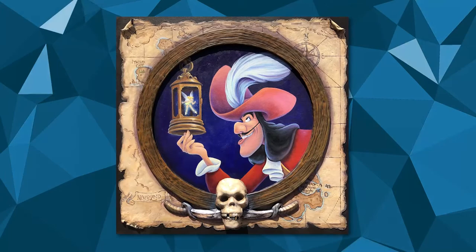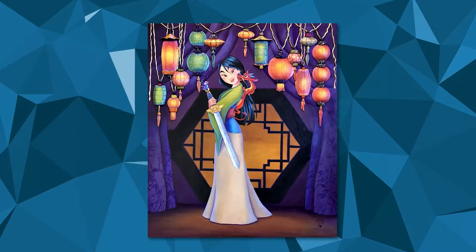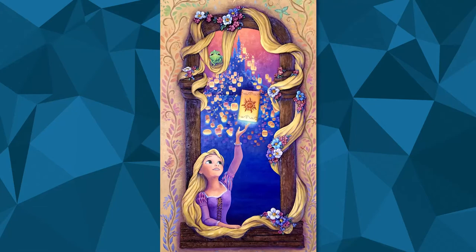Denyse is part of an exclusive group of artists producing popular Disney works for Disney Fine Art by Collectors Editions, a group which is the official licensee of the Disney Company. Denyse is the only Canadian artist producing such works for Disney Fine Art, which has galleries throughout Europe and North America. And Denyse Klette joins us from her home.